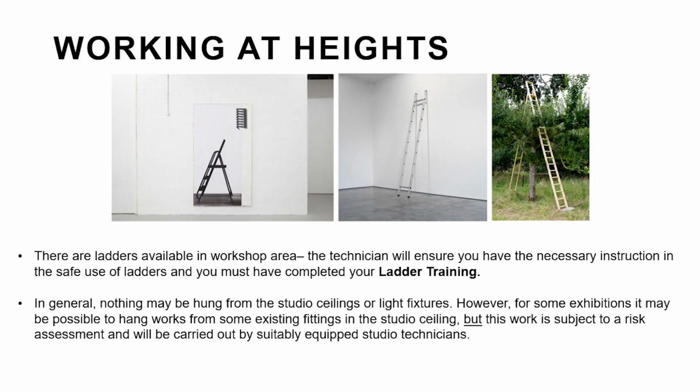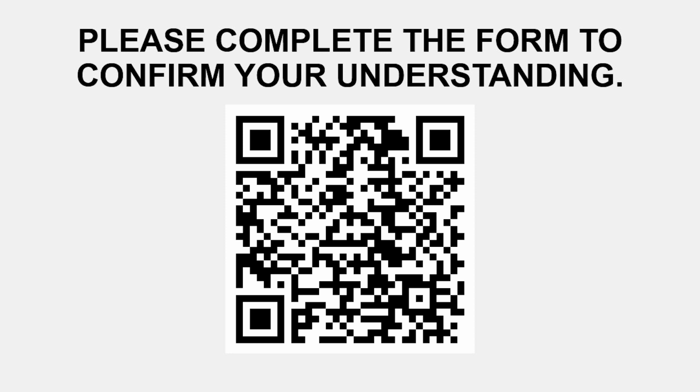Before you can use the ladders, you will need to have completed your ladder training and consulted one of the technicians. In general, we don't allow anything to be hung from studio ceilings or light fixtures. However, in some circumstances, such as for exhibitions, it may be possible to hang works from the existing fittings in the studio ceilings. This is subject to a risk assessment and will need to be carried out by suitably equipped studio technicians. Please follow the QR code and fill in the form to show that you have understood and will adhere to the Spike Island Studio health and safety guidance.